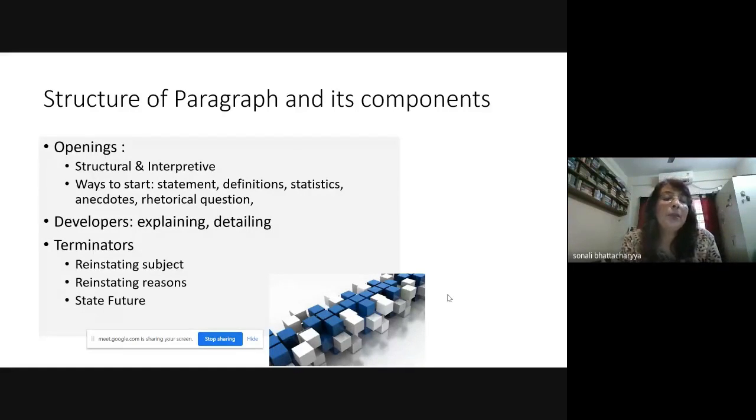The openings. So if you look at an expository text, there are two basic kinds of openings. They could be a structural opening or an interpretive opening. I'll just come to that. I'll give you an example to make it clearer. So that's one thing you'd have to remember. And the second thing you'd have to remember is there are different ways in which you can start. So you could have something of shock value that's going to grab the reader's attention. It could be a simple, strong statement. You could begin with a definition, which is going to be followed up with evidence. It could have some hardcore statistics. It could be an anecdote. It could even be a rhetorical question. So you would find lots of examples for each of these.